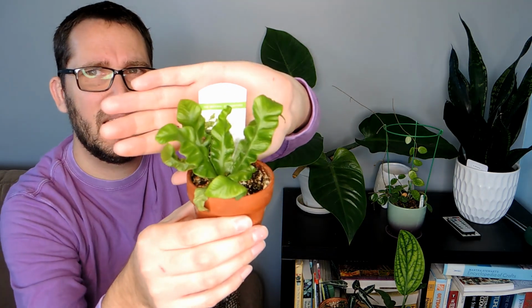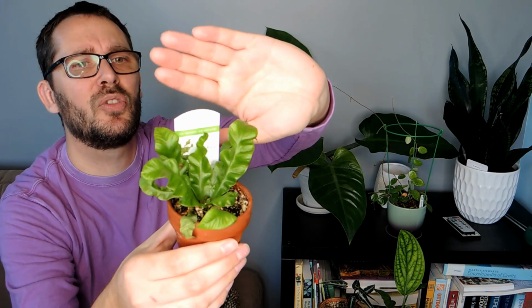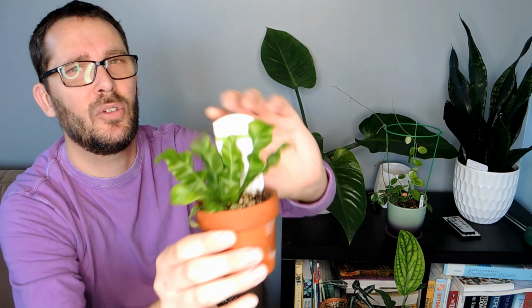So this is one, I don't know the Latin name, but it is a bird's nest fern. This one is called Crispy Wave, I believe. Is it Crispy Wave? Yeah, Crispy Wave. So it will be crispy eventually.